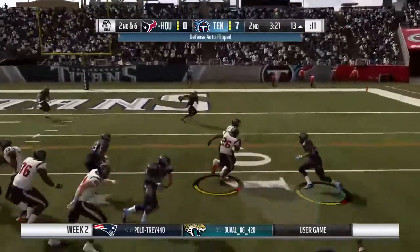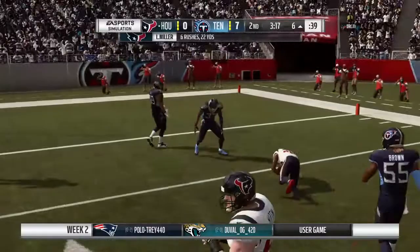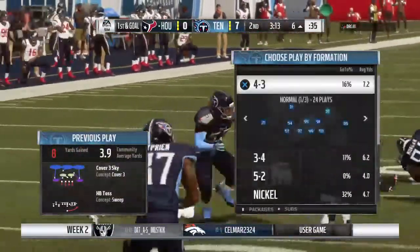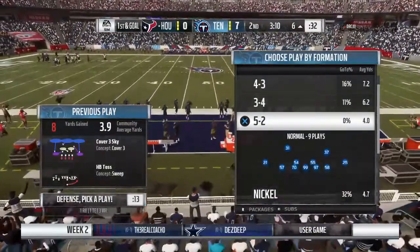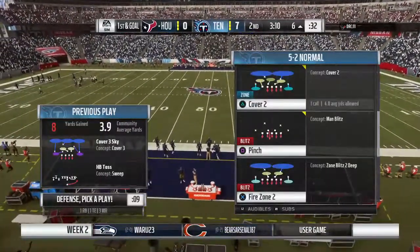On second down, here's Miller. And he's going to be brought down just shy of the 5 at the 6. It's an 8-yard pickup, and it leads to a 1st and goal. Even though they gave up more than they wanted to on that play, it actually illustrates how well they bottled him up throughout the game because that was his longest run of this contest.